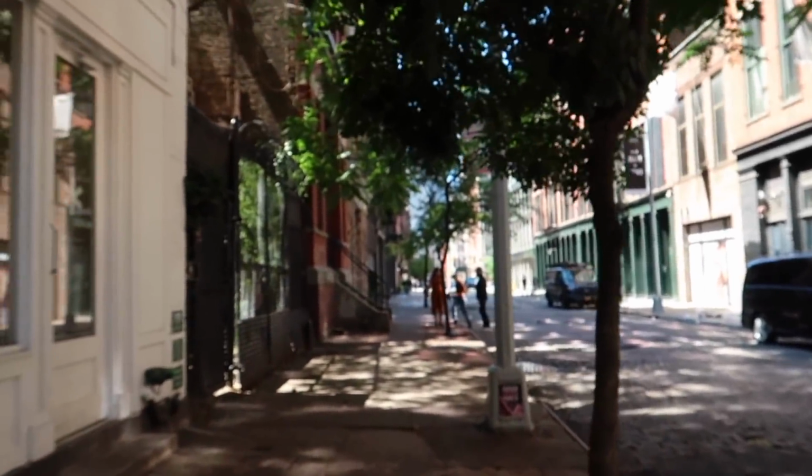Okay guys, I am in Soho. I'm about to show you... I forgot. The number one street to shoot in Soho is Crosby Street. It's the most famous street with bloggers and everything. Everyone who's a blogger in New York has shot here. And case in point, you already see bloggers over here shooting.